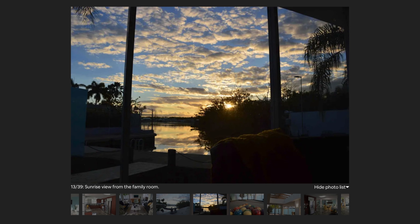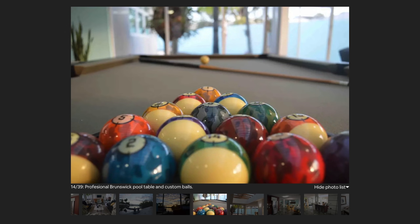Am I sitting on a couch? Am I standing at the door? Am I outdoors? I could even be outdoors. And again, I think that an aerial would go a long way for me to understand where the boat is, where the house is, and where I'm looking at. But it's clearly magnificent, and I think it's gorgeous.